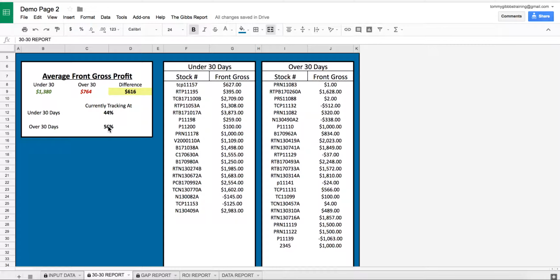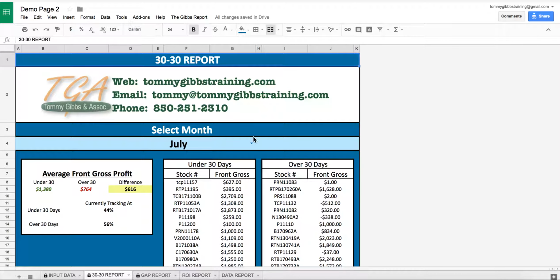Really, you'd like to at the very least reverse that and move this number up as high as you possibly can. So I want to caution you here, if you're using this sheet, each month you'll need to change the month for the appropriate month. Otherwise, when you look at these reports, it's going to be giving you whatever month you happen to see here.